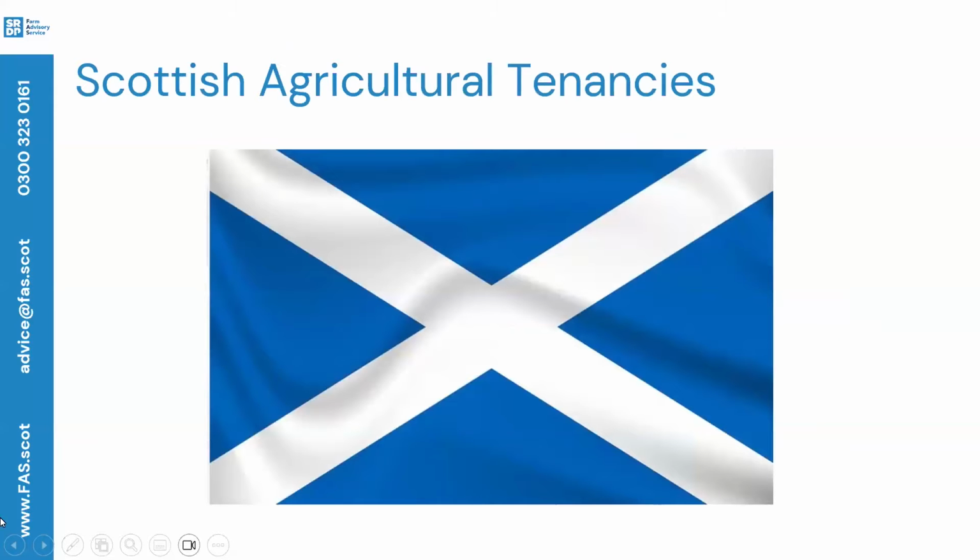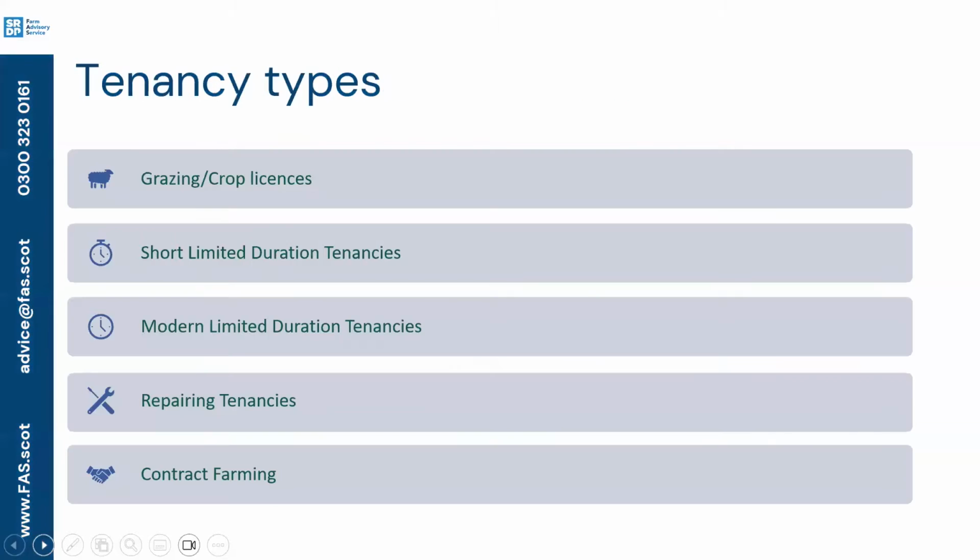Thanks, Robert. So yes, I'm just here to give you the basic rundown on agricultural tenancies in Scotland. Today I'm going to cover the main tenancy types that you are probably already aware of, but I'll go into a wee bit more detail on them. The main ones that we see quite regularly are grazing and crop licenses, which are the ones under a year. Then we move on to short limited duration tenancies, modern limited duration tenancies, and then we've also got repairing tenancies, which are a more recent introduction, and also contract farming, which is becoming quite popular too.